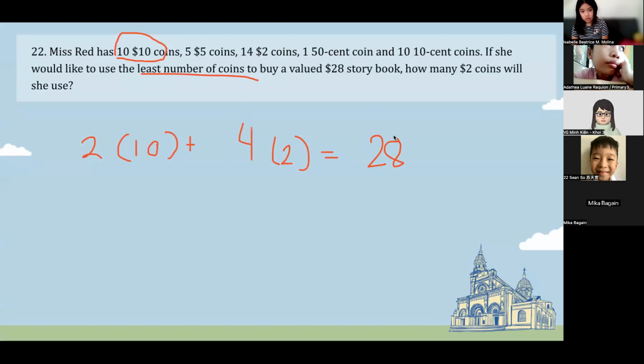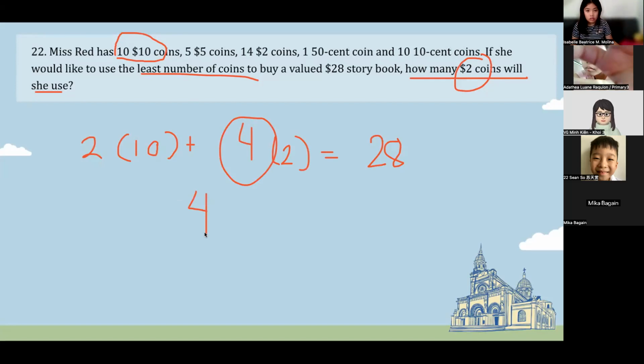Now, maybe the answer is 6 because they miscalculated it. If it says how many coins will she use, the answer should be 6. But the question is about $2 coins, so how many $2 coins will she use? Obviously, the answer is just 4, because we're only talking about how many $2 coins she uses. And this combination is actually the least number of coins that we could use. If we are talking about how many coins she used in total, then that's 6. But since we have to refer to the question, which states how many $2 coins, in this situation we used 4. So would you guys agree that the answer is 4?